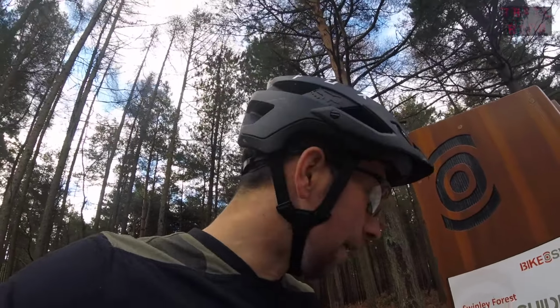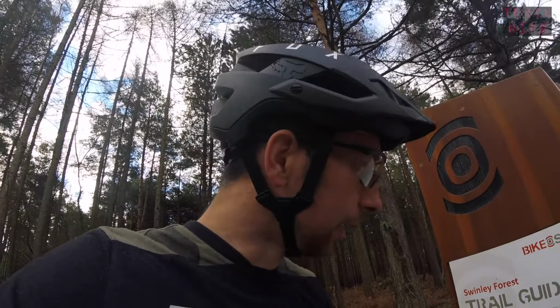Blue trail, it's rubbish, to be honest with you. You use it to get to the red trail basically. Red trail is reasonably decent. Now, what do I bring them over with at Swinley?